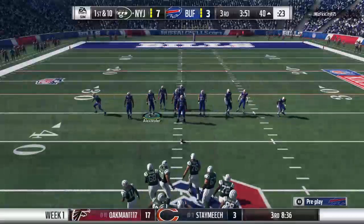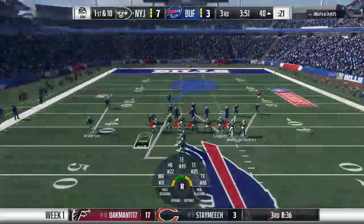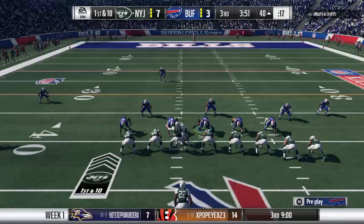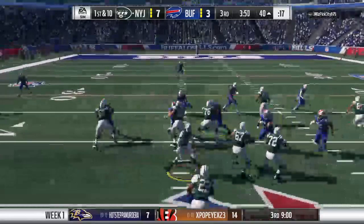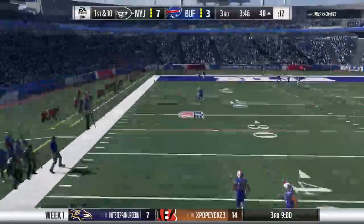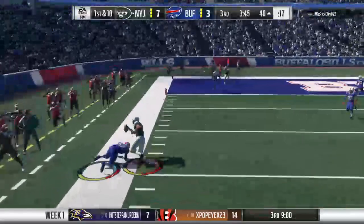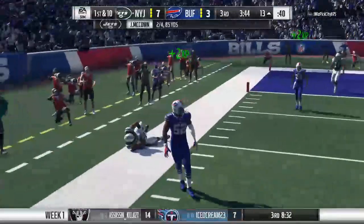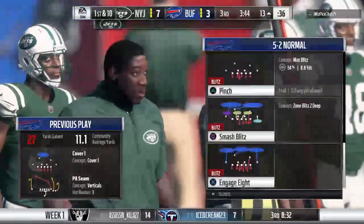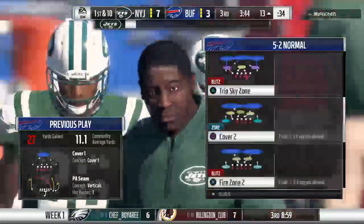Really nice starting field position here for the offensive unit. They go play action here on 1st down. Buying time to his left. Unable to corral him. He fights through. Oh, he got position on him, and he pulls it in. A very solid gain of 27.